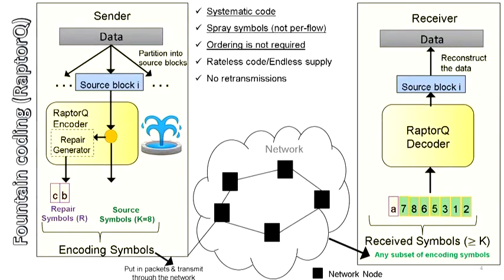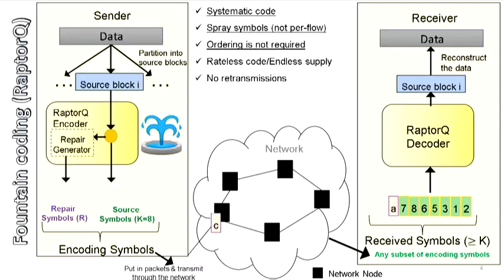Now the receiver has received 8 symbols, which is K in our example here. That's just an example. And the receiver now can start decoding. For the receiver to be able to start decoding, it should receive a minimum of K symbols, which makes sense. Otherwise, if you receive fewer than K, you can't decode the whole source block. After receiving K, the receiver is going to start decoding, and it doesn't matter what order we receive them in, and it doesn't matter if we receive source or repair symbols. They all are useful for the receiver. So ordering is not important here, and they are rateless codes. You can get an endless supply, with no need for retransmissions.